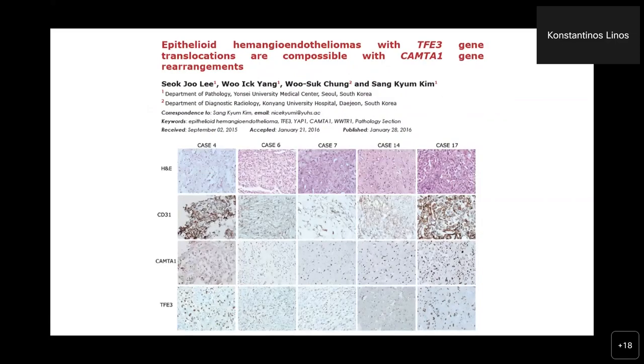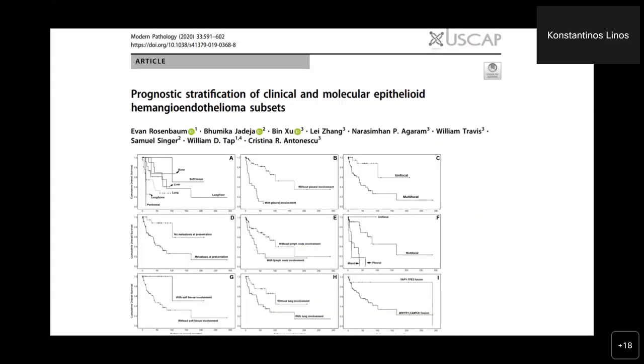And of course, things get even more complicated. It's very rare, but there are tumors that actually have TFE3 and CAMTA1 gene rearrangements together. What are these, right? Nobody knows. You have to go back to morphology and see how they look, but that's an extraordinary event.